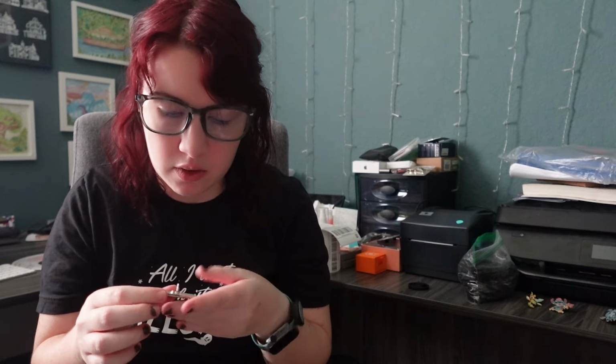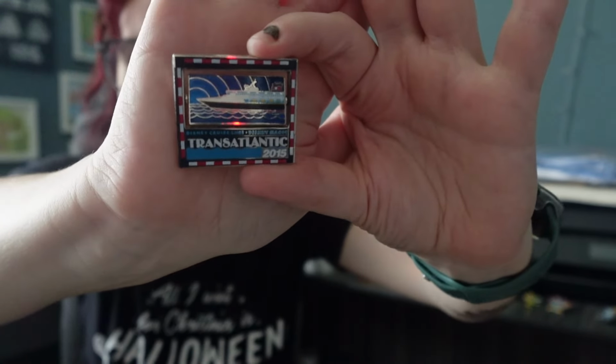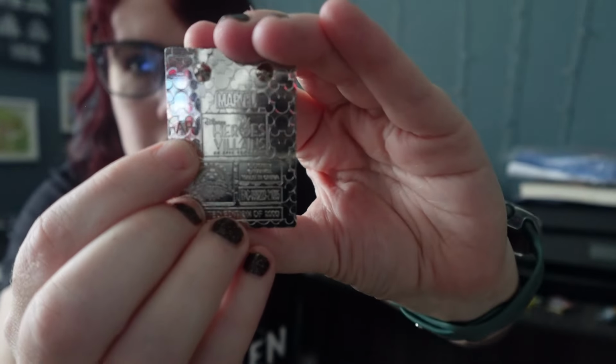Okay. First up, we have Transatlantic 2015 Disney Magic, and this one is AP, but it's brushed in the metal, so that's terrible to see. And this one is limited edition of 1500. Next, from a pin event 2-3 years ago, this is Joy Now Captain America pin. This one is AP and it's limited edition of 2000. And then again, this one you can see the AP on, really big in the brushed metal.